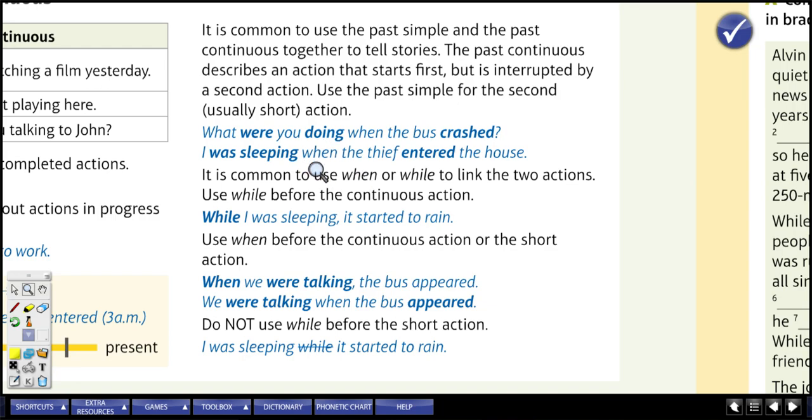This when right here, what they're saying is that you could go ahead and use while as well. So, while I was sleeping, the thief entered. That's another way that you could go ahead and use while.